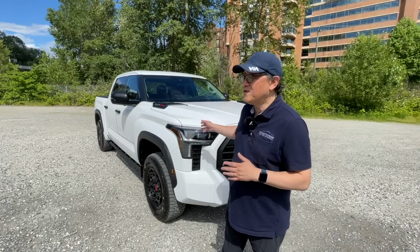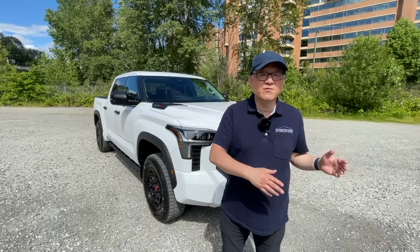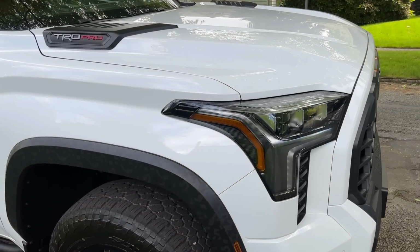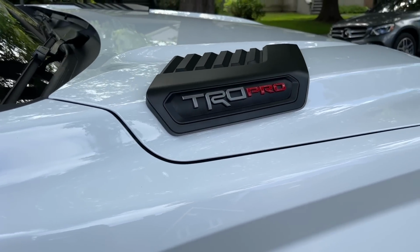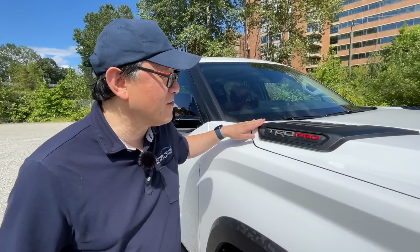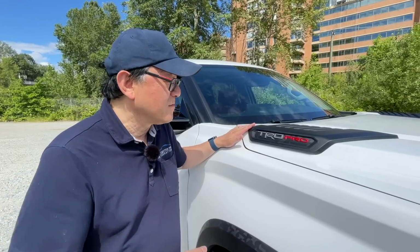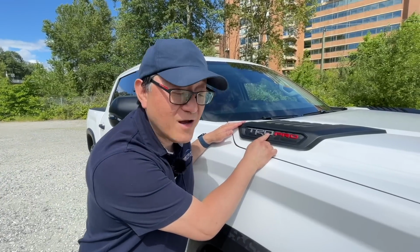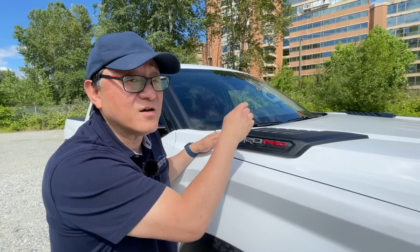Now, in terms of paint quality and body fit and finish, it's really good and better than some of the earlier Tundras I've seen. But for example, would you believe that Toyota actually made one really unbelievable mistake, which is this emblem right here. Maybe you don't notice it right away. I didn't right away either. But this D is flipped around. It's supposed to be this way, which I'll show you on the other side because it's done correctly.